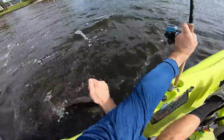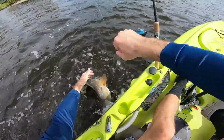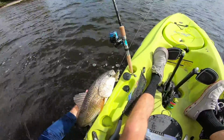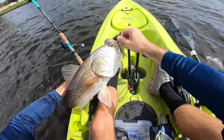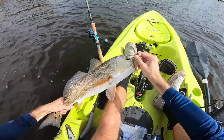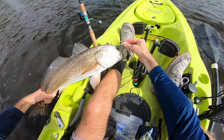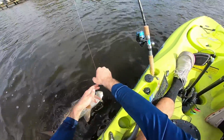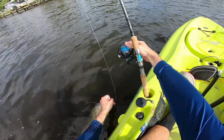Haven't caught a red since Jacksonville. Oh, take it easy, baby. Look at that. Crushed the live target mullet. Such a sweet catch. I'm actually going to put him back in the water, try and set my camera up, and we're going to get a quick picture and then throw him back.